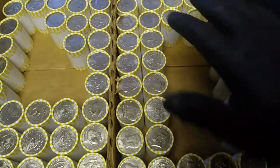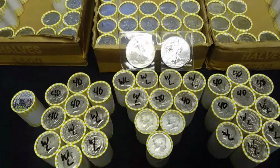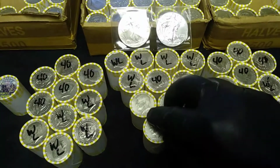All right, so I got this third box flipped over. There were no enders in that. But just because it doesn't have enders doesn't mean that there isn't silver in the box. And as always, when there isn't silver enders, I always mark a bunch of rolls. Of course, with this, there were three silver enders.